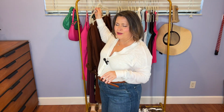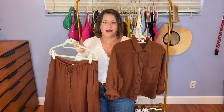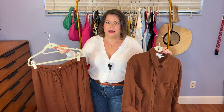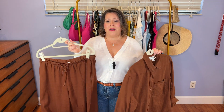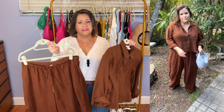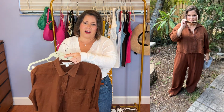The next outfit I'm going to show you is this chocolate brown outfit from Old Navy. And if you're a petite, you should know that Old Navy and Gap carry petites, as well as Athleta and Banana Republic. They're all under the same parent company. But I really love this whole outfit. Every time I wear this outfit, I get compliments.